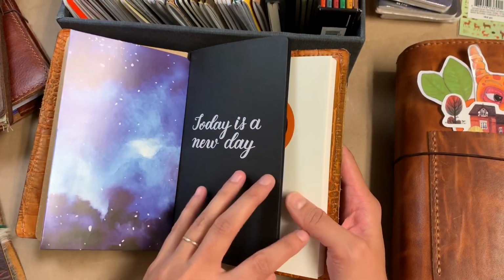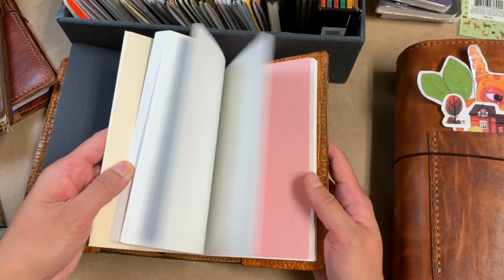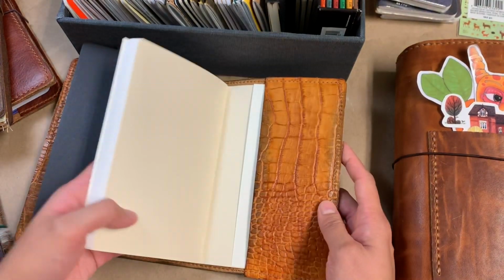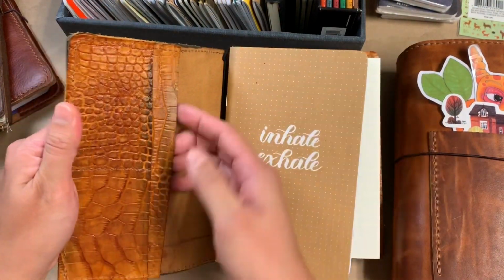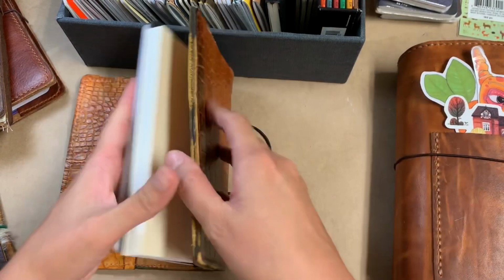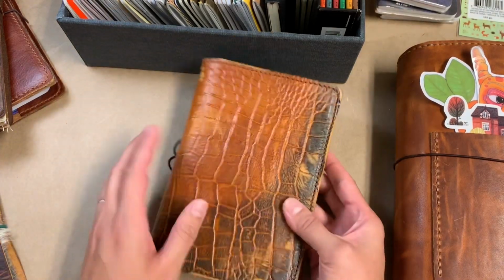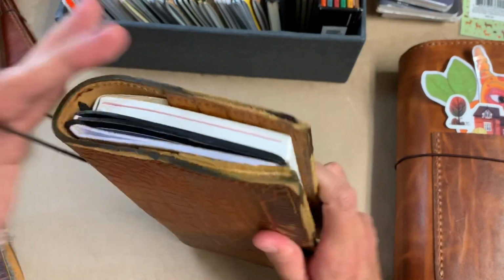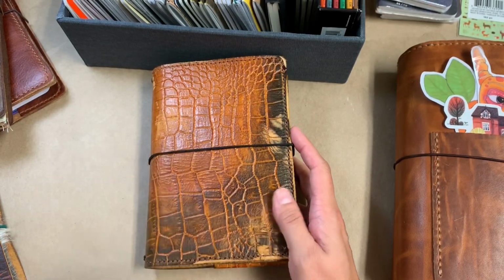I just have super random inserts in here, and then the Nanami Cafe Note, and this is the version 2 with the full grid. No idea when I'm actually going to use this thing, but I love that I have this beautiful leather cover for this book, and I'm ready to use this whenever I get around to it. So there's that. Such a beauty.